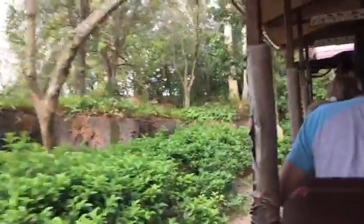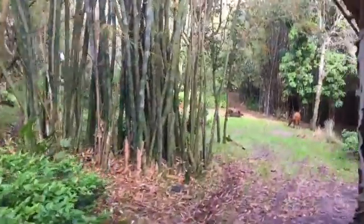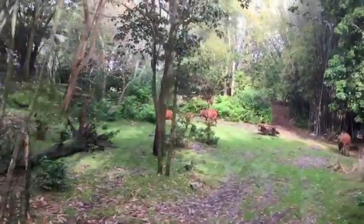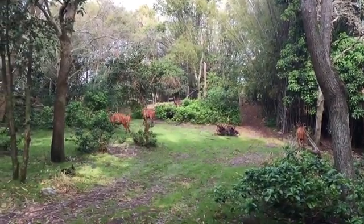Bongos, nicknamed the ghost of the forest, because they're really good at hiding out. They're really quiet and they blend in really well. A couple baby bongos over here as well. The cool thing about bongos is both the males and the females will grow those horns. It doesn't matter about the sex of the animal.